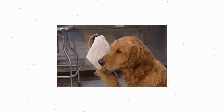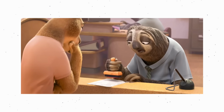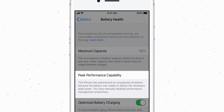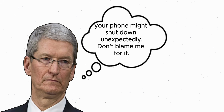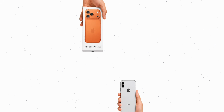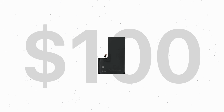And heat is the real enemy. Leaving your phone in direct sun or a hot car causes permanent damage, not just a drained battery. And if your phone does feel slow, you can turn the throttling off manually in that same battery health menu. Apple just warns you the phone might shut down unexpectedly if you do. Most of the time, the real fix isn't a new phone. It's a new battery for under $100.